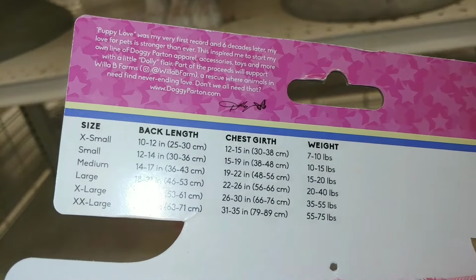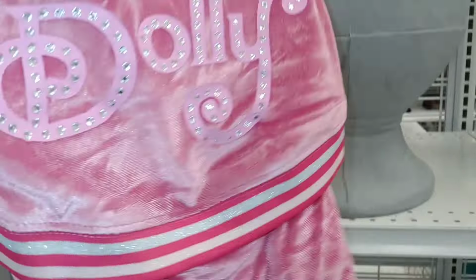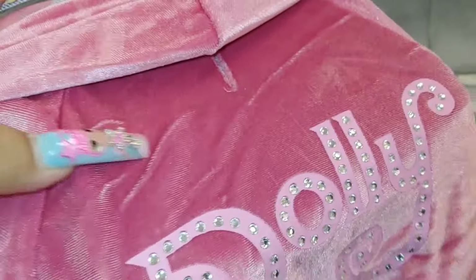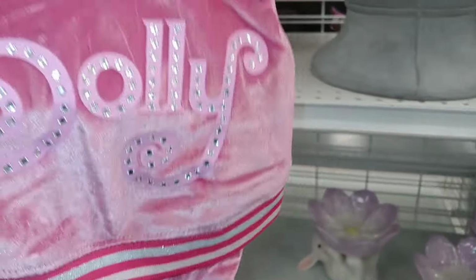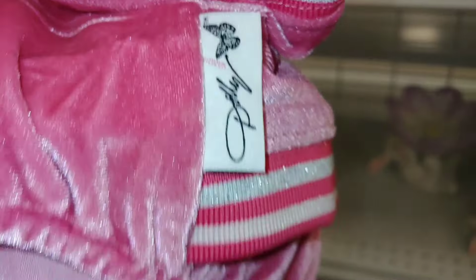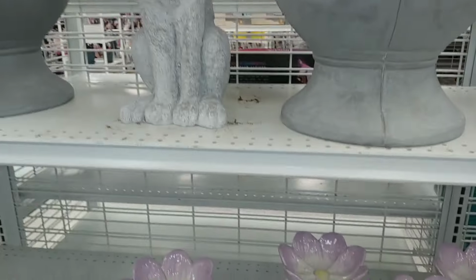There's the measurements if you need to know on the clothing. That is so cute. It has rhinestones for the Dolly part on the letters. It's that velvety suede material. It's beautiful. It's a mauve pink color. Has stripes on the arms. So cute. I love it. That is adorable. I have to show you that.